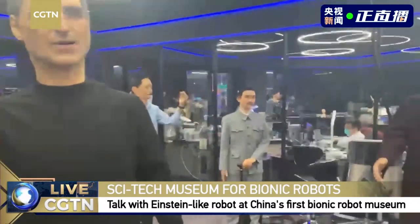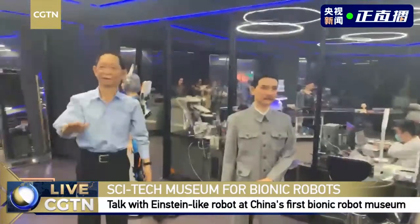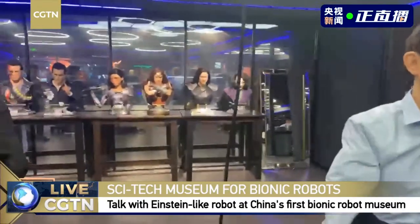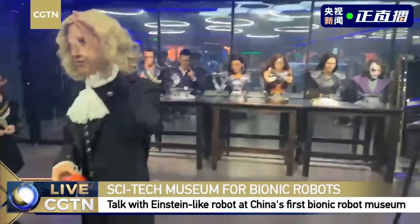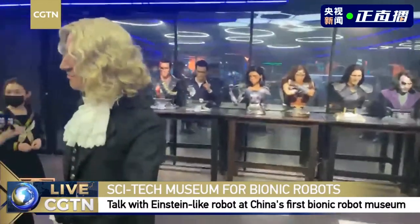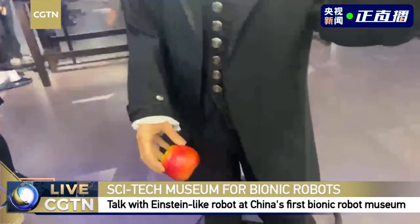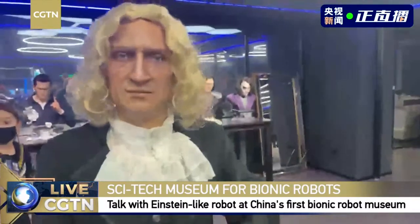We have also made a model that looks like a very famous host of TV shows, Mr. Jiang Changjian. And we also have Mr. Newton here, holding an apple with his hands, who also does the explanation on scientific theories, right?